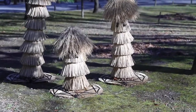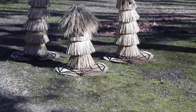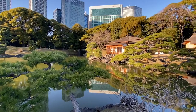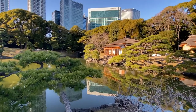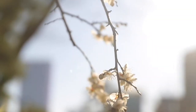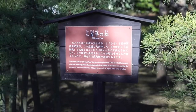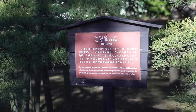This is called a shimoyoke. It's a special attraction of winter. It means a frost protector. It's braided straw wrapped around tropical or subtropical plants to keep them warm in winter. So it says on the sign here, the pine is named 300 Year Pine because it was planted in 1709.